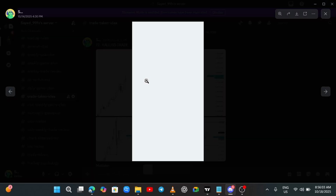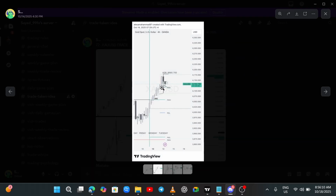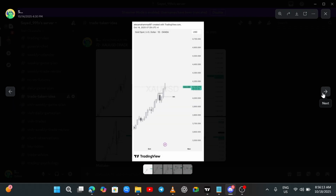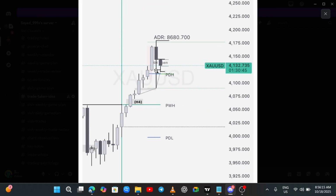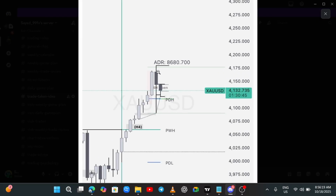So the next trade I took on the gold. Gold, as we can see, we are at all time high. So bias is bullish. If bias is bullish, what we need is a 4 hour swing point. Here we formed the swing point, but this is a weird candle. If you see, we take the high, we take the low, like a big range candle.